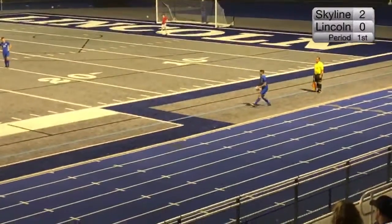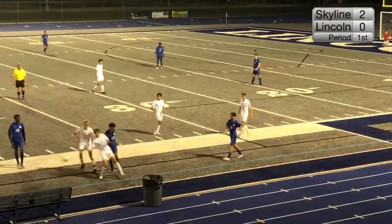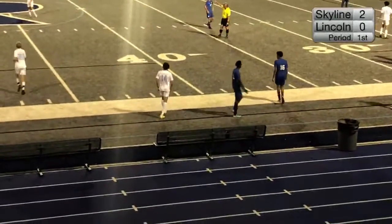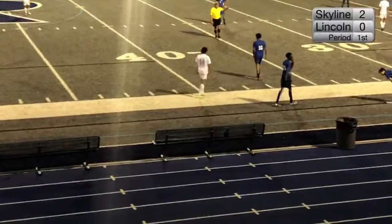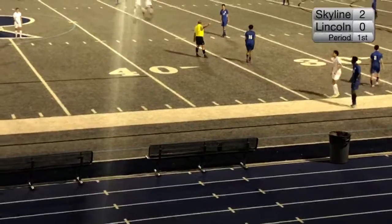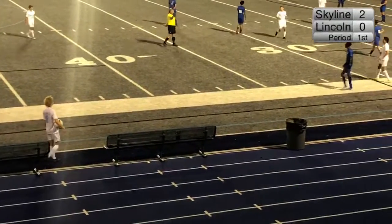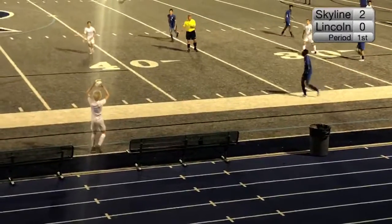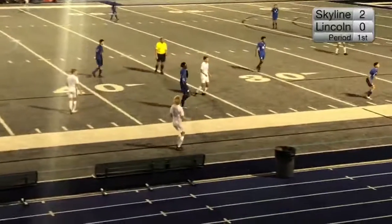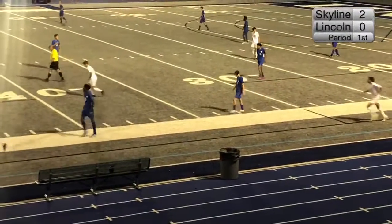This is going to be a throw-in for Lincoln. Pressured by Benke nicely, forces a turnover, and this is going to be a Skyline throw-in. Stoodle's coming out for Unsworth. So the mids are now Alderman, Unsworth, and Minnick with Bauer and Lucella up top. That's a throw into Unsworth.